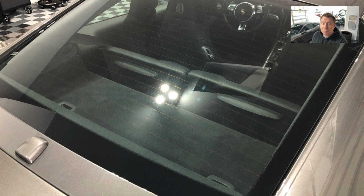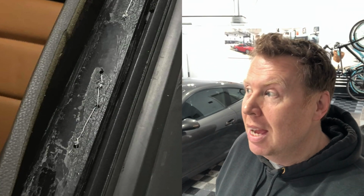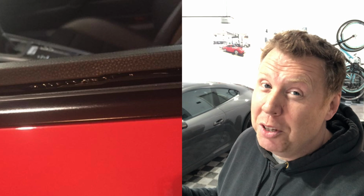So you guys living in Florida and Arizona and California, some of you probably know what I'm talking about. In fact, there's a Facebook group dedicated to this issue. Now, Porsche will fix this if you are still within warranty. If you're borderline and you're just about to get out of warranty or you've just left warranty, it's really down to the good graces of the dealership near you.